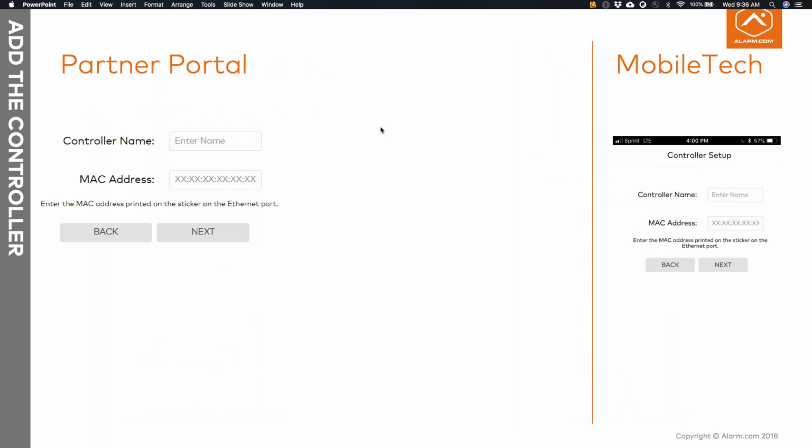I like to suggest here that you name the controller the location of the controller. So if I'm doing PoE, I would put over the northeast front door or in the server room. This will help when you're doing service on the account, and the customer will never see this.